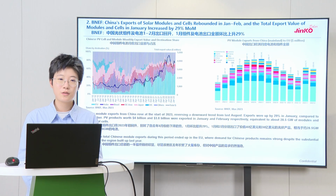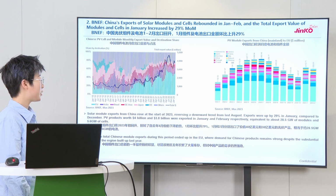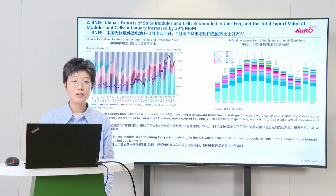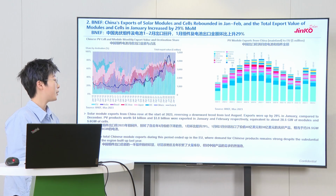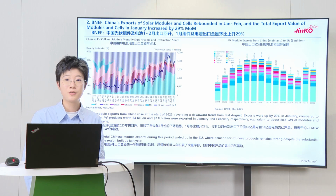In this slide, I would like to show some numbers on China's export. As you can see on the left-hand side, solar product exports from China rose at the start of this year, reversing a downward trend from last August. The total value of solar products in January and February was 4 billion and 3 billion respectively, equivalent to about 28.5 gigawatts of modules and 5.6 gigawatts of cells. As for the final destination, half of the total China module export during this period ended up in the EU. In this region, the demand for Chinese products remains strong despite the substantial inventory built up last year.